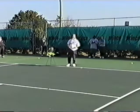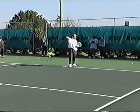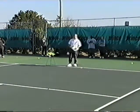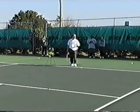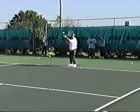One final tip. I had a woman who could barely get the ball over the net. Got it in every time, but literally people were standing inside the service line to return her serve. And I said, do me a favor, Kathy. Can you fault long? Can you hit the ball maybe 2 feet past the service line? And she went like this, and all of her serves started going in deep.